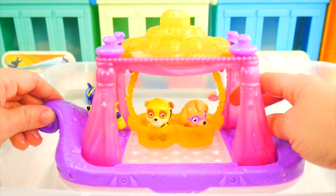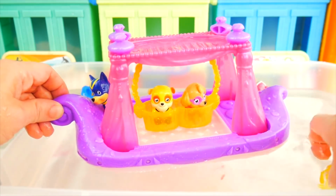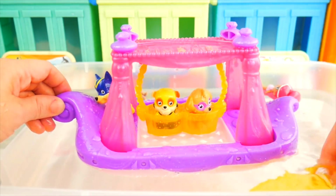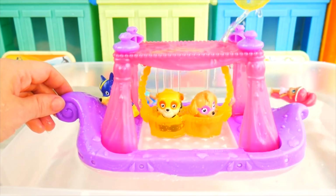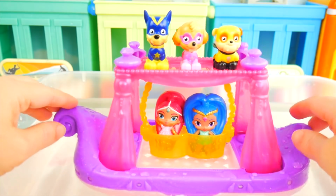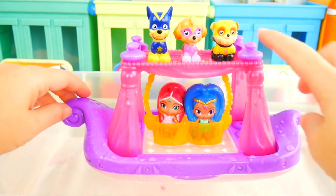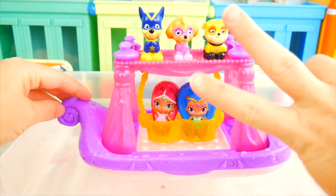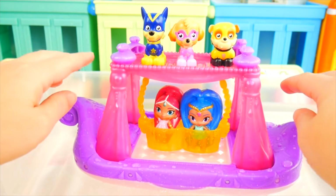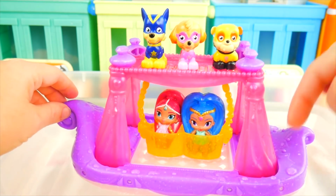You're genie pups. Should we make it rain on them? Let's take off our lid. Here we go. Woo! Here it comes again. Oh, wow, pups. Wow, our genie boat was so much fun. And our pups joined us. There were two Paw Patrol pups that brought their own boat. Was it Chase and Rubble or Chase and Rocky? If you think you know, put it in the comments.